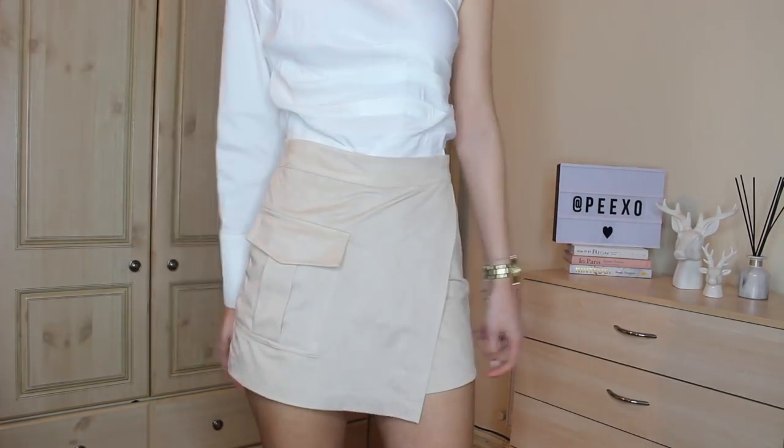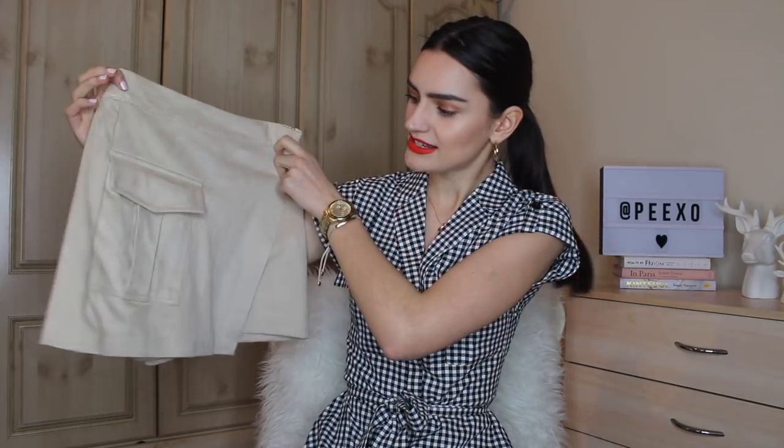This is a nice color. Like I said, I'm very much into my neutrals at the moment, and I think this would look quite nice with a basic white t-shirt tucked in or something. Very cool. Like I said, in the city I always worry a little bit with short skirts, so I feel like shorts is a better alternative. So yeah, I quite like these. They are a suede material as well, which I really, really like. I picked these up in an extra small and they were $19.99.